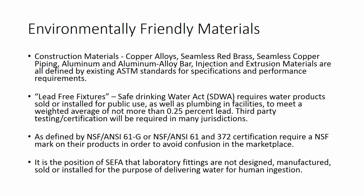I'm getting a lot of questions from architects and the lab planning community about lead-free fixtures, which has really become a predominant subject in conversations within the last couple of years. This has been driven by the Safe Drinking Water Act, which requires water products sold or installed for public use, as well as plumbing and facilities, to meet the weighted average of not more than 0.25% lead. Third-party testing and certification will be required in many different jurisdictions because they will vary.